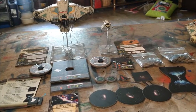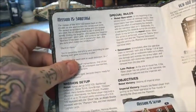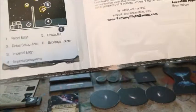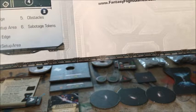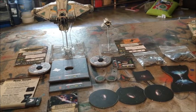And then, well, obviously you get the rule sheet. So it comes with this new rule sheet, how to use it, deploying, tells you all the fun stuff. It's got a mission in there called Sabotage. Fantasy Flight Supply protective card sleeves. So it comes with that, and then it comes with obviously your two ships.